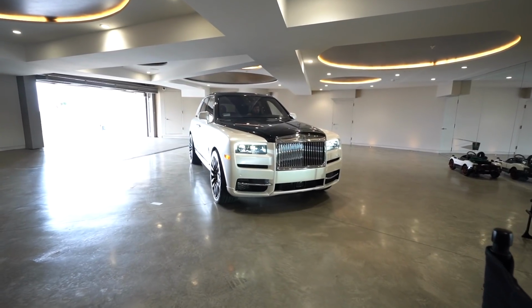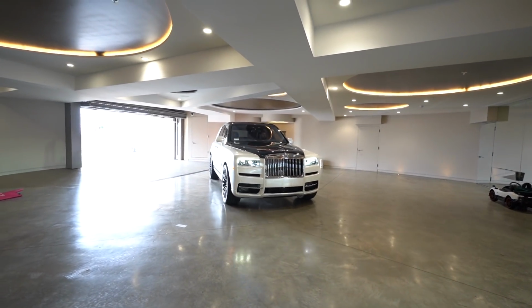With RDB, you could do any of this stuff. We can make matching cars. Any crazy ideas you have, we could do it, whether it's Rolls Royce or regular cars. You've seen it all with us.